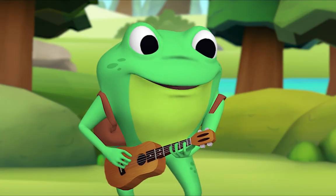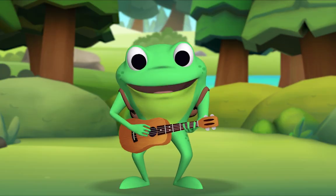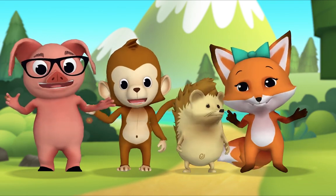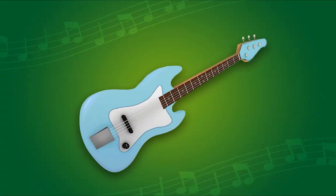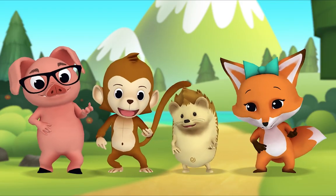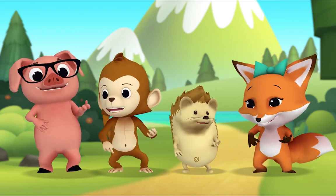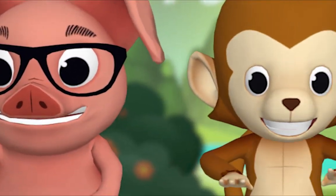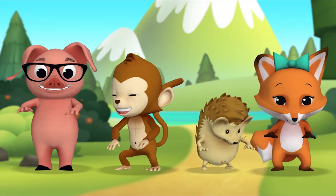Great choice. When the time comes, pretend to strum. Here we go. I am the music man. I come from far away and I can play. What can you play? I play electric bass. Bass, bass, electric bass, electric bass, electric bass. Key, key, keyboard, keyboard, keyboard.